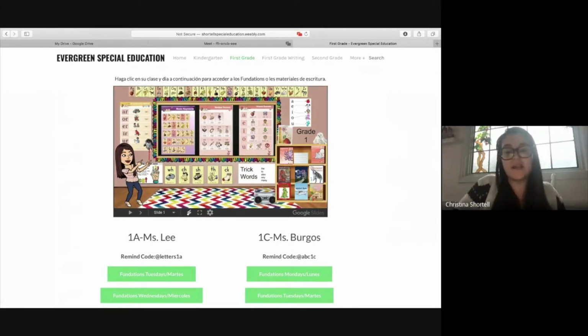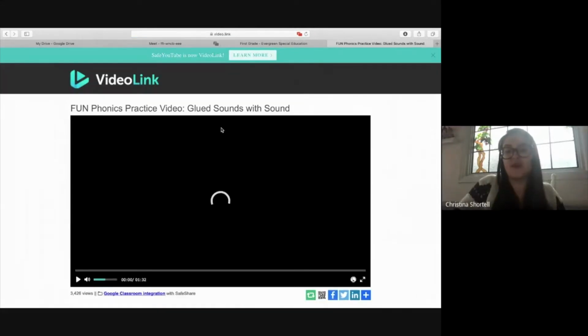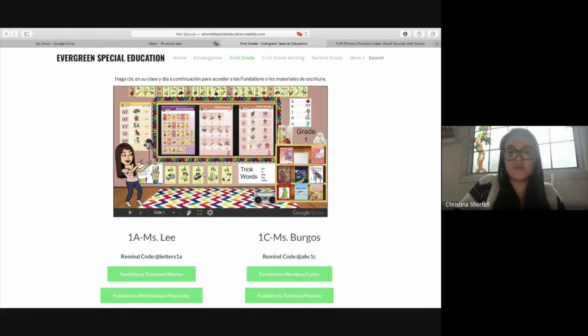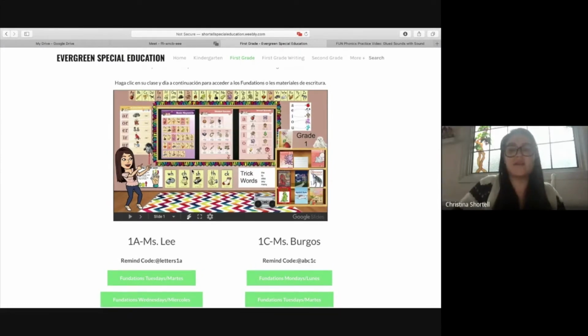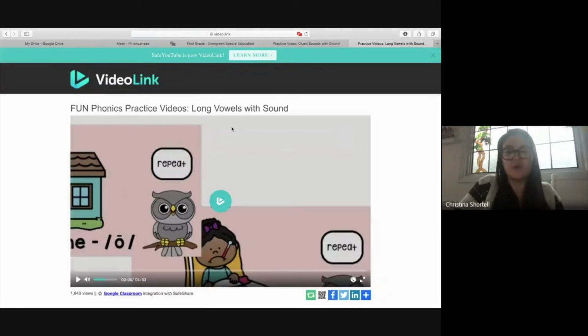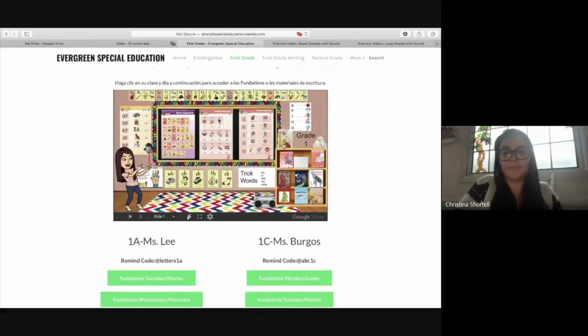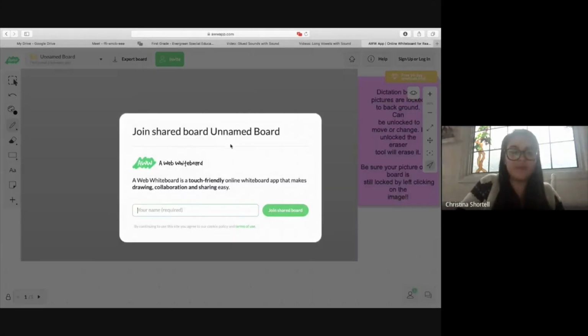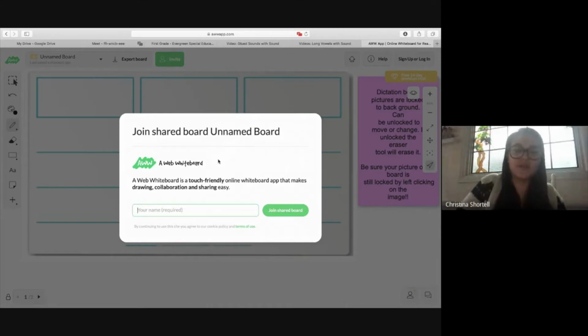So we have the Welded Sounds poster. If you click it, it'll bring you to a review of glued sounds. I have the digraphs again, which are the same that are presented towards the end of kindergarten. I have the vowel poster that's the same, with the individual letters reminding you how exactly to form that letter. There's also this vowel sounds poster, which goes through the long vowel sounds that weren't presented on the homepage. I have the whiteboard that brings you to a joined shared whiteboard that you can use when you're writing or building words.